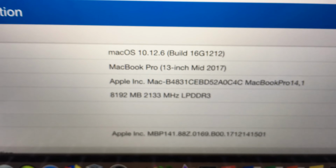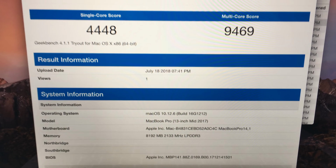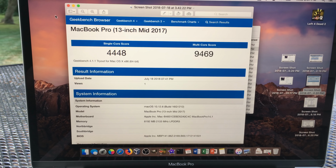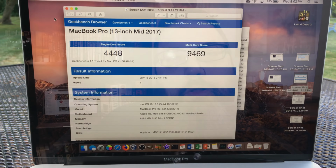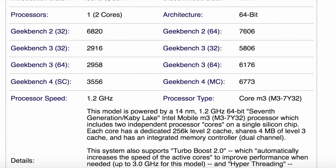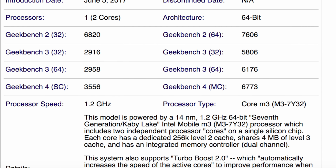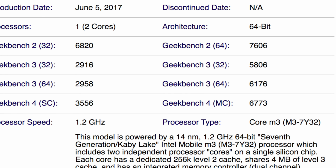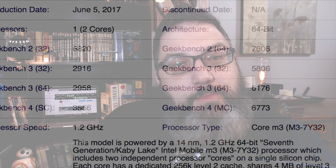The MacBook Pro base model comes in with a single core score of 4,488 and 9,961 for multi-core. Compare that to the 12-inch MacBook, which comes in at 3,556 single core and 6,773 multi-core. We're talking about a 39.8% speed increase over the MacBook 12-inch model. There's no doubt the base model Pro has way better processing.